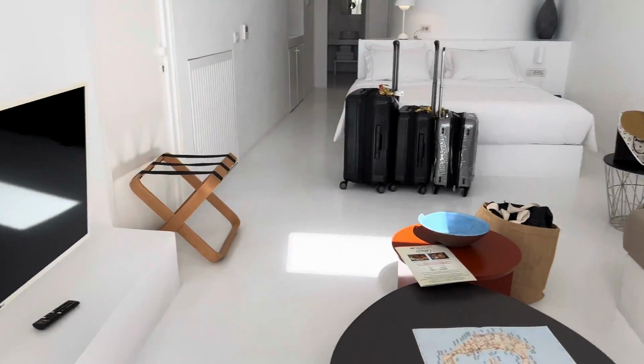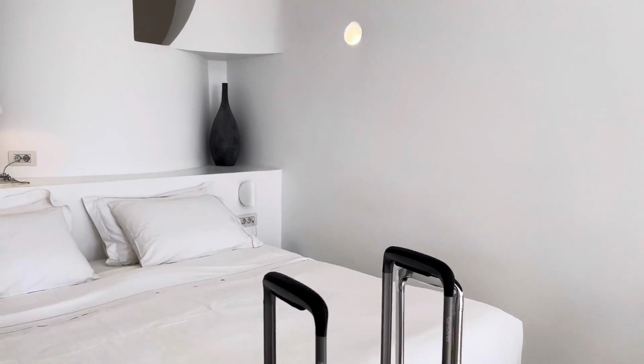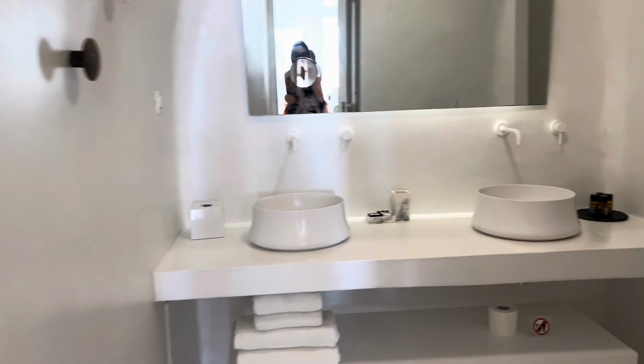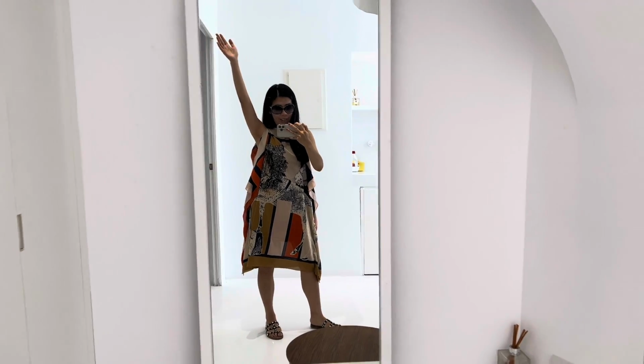You have the TV, a little sitting area. The first bedroom is here. And then you have a little kitchenette, followed by the bathroom. It's like a cave rainfall shower. And then you have the closet area, full-length mirror, which I love.